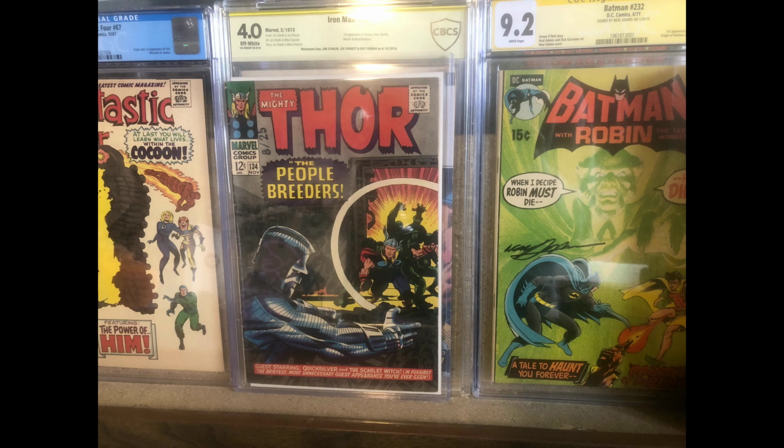Winding the video down here, jump onto our last book, Thor 134. This is a book I've been talking about for a while. I'm putting my Thor run together, trying to get all the issues, but this is one of those keys I was worried was going to pop off before I grabbed it. I think I got it for $80, $100, something like that, and it's a pretty solid copy. I'm very happy with it.